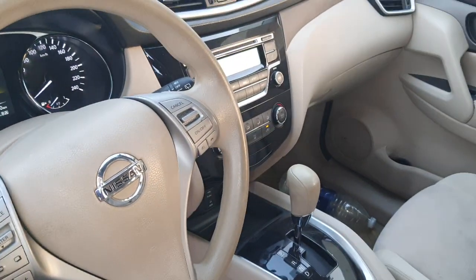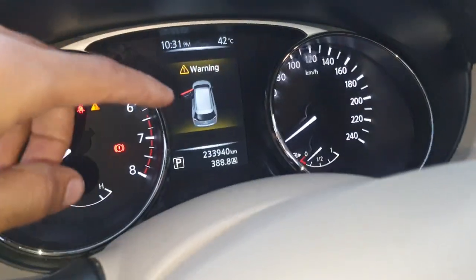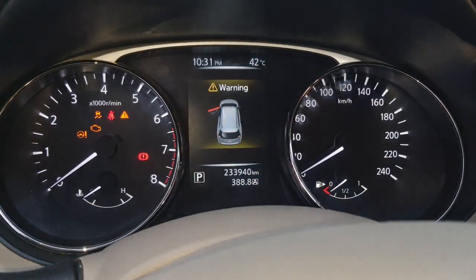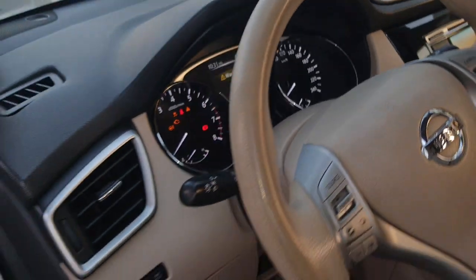Today I have one Nissan X-Trail. This car has a problem: the engine light is on and sometimes a warning light comes on inside, "chassis control system fault", you can see here, and that's the problem. So today I will show you why this warning light came on and how we can solve this problem.